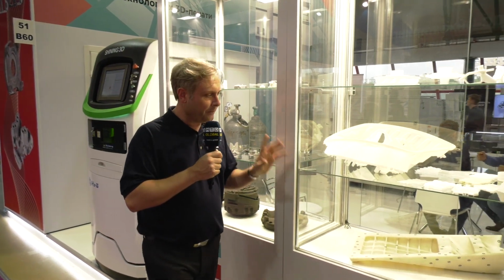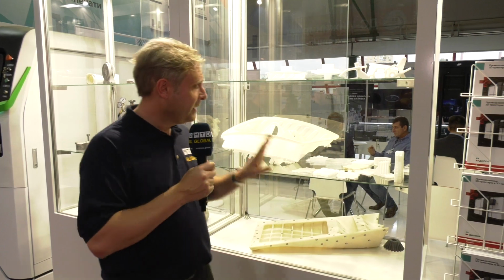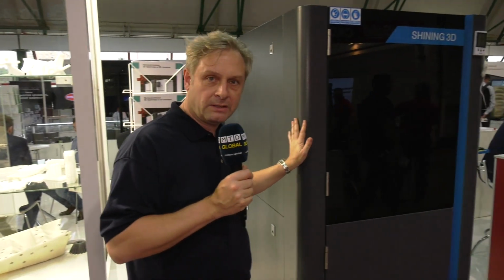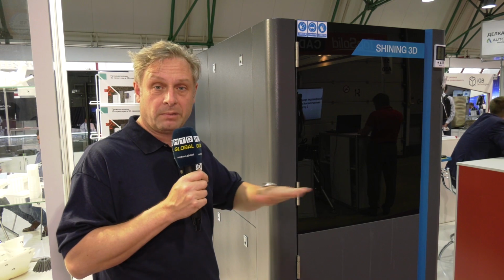Then moving down here, again, as you'd expect from your 3D printing, additive manufacturing, here the 3D printing are your plastic parts, so any type of plastic, and that's done on a machine like this. Again, the Shining 3D, but this is for your plastics, and this is working, as we probably all know, like an inkjet printer, printing the plastic in layers.